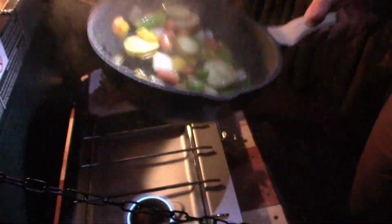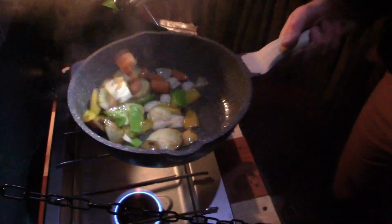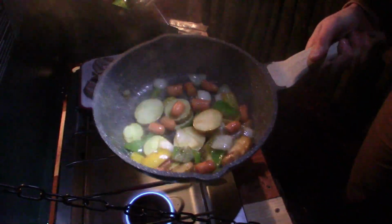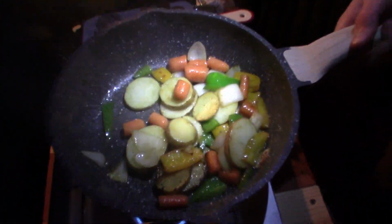Got these new carrot pans, by the way. That's pretty good. Oh yeah. Get it good. Look at that golden goodness. All those colors. I can't even see the camera go.